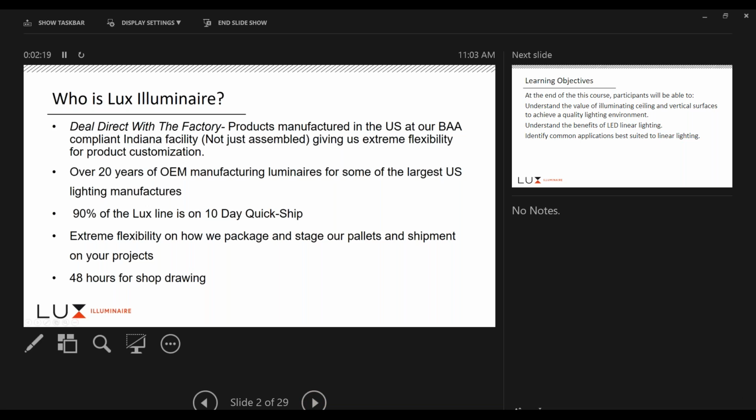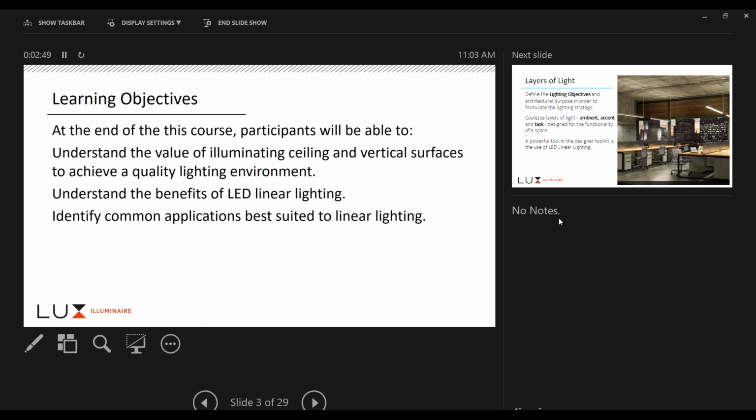Also, you see at the bottom here, our 48-hour process for shop drawings is applicable on your project. I know that on projects with linear lighting, there are many cases where wiring and layout of long runs, particularly if you're using sensors, is really, really critical. And I know some factories make customers wait extended periods of time to get their drawings out. We're not that factory.